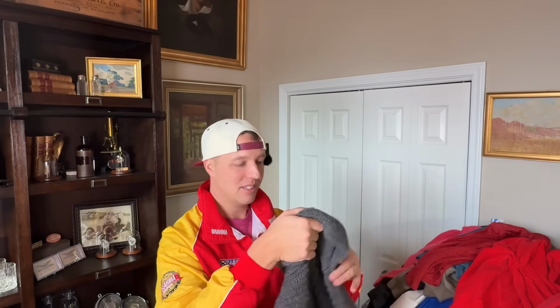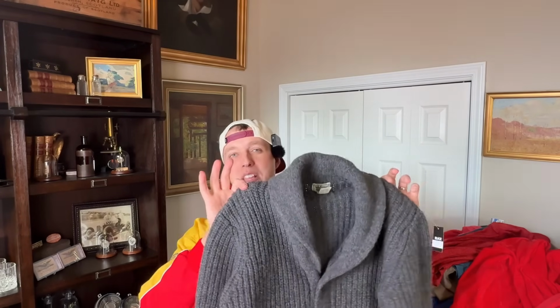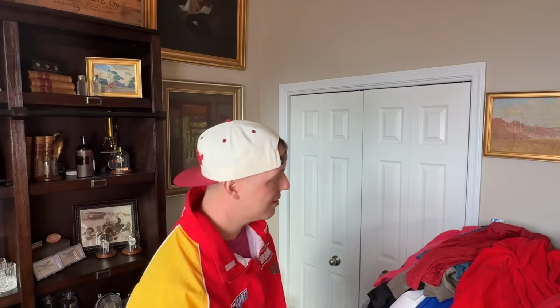LL Bean has done really well for me this year. This is a lamb's wool cardigan. The leather buttons do the best. The thinner wool cardigans do the worst, but I still pick them up. This is right in the middle. This is probably like a $50, $45 cardigan. Paid $5 for it. Looking for LL Bean wool cardigans with the buttons. Really good. I'm tall and it's got this tight little, tight fit.